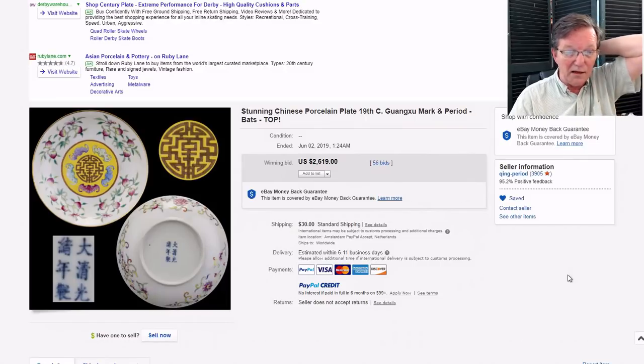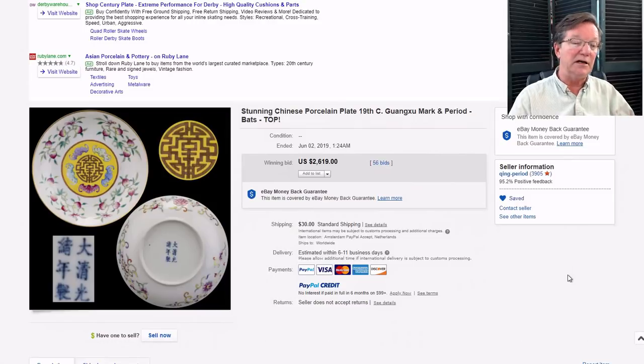All right, it's a fairly well-known pattern in Guangxu dishes, but they use this very nice, very warm yellow in the middle, and that's something you can look for on these. But they're tricky to date because they are making copies of these, so be careful. But that was a nice one.